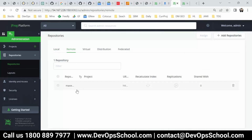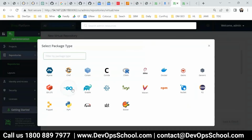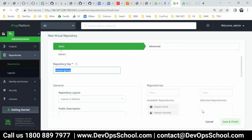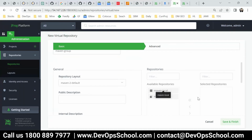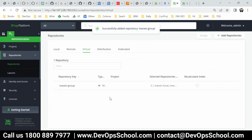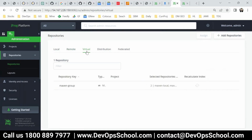Now finally I'll create one virtual repository. A virtual repository is like a group. So add virtual repository, Maven type, Maven group, and then I'm going to add these two repositories as part of it. How can we do that? Here it is, which I created. Save and finish. Done. So I created one local, one remote, one virtual. The focus is on the Maven type. Did you understand that, all of you?